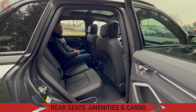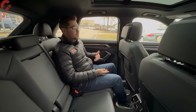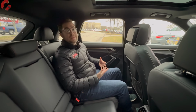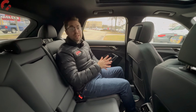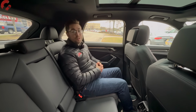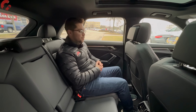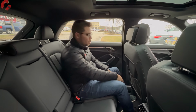Now let's go ahead and talk about the rear seat area of the Q3. Now this is a space where some of the rivals certainly don't shine. However, in the Q3, I'm pretty darn impressed. We're sitting at about 36 inches of both leg and headroom, which are pretty good figures for this subcompact luxury SUV segment. I'm 5'9" for reference, and this seat is adjusted to Drew, who is 5'8".